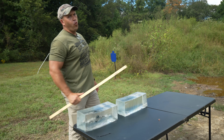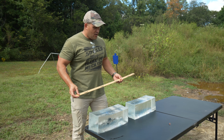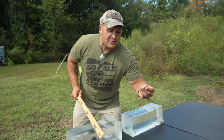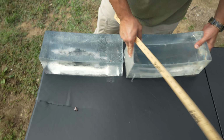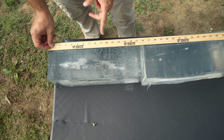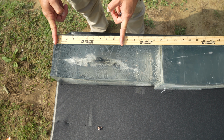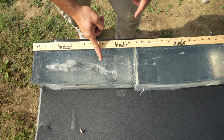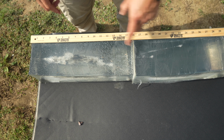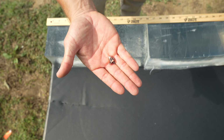So we had quite the hit with the 30-06, and we had some interesting results. We actually have our jacket laying right here on the table, and that thing is pretty hot. And if we look at our blocks right here, you can see that the 30-06 actually dumped most of its energy within the first 10 inches of this block, and then it started to break up. We have a few pieces of lead here in the second block, but that bullet as a whole pretty much broke up, and the only thing that came out was the jacket.